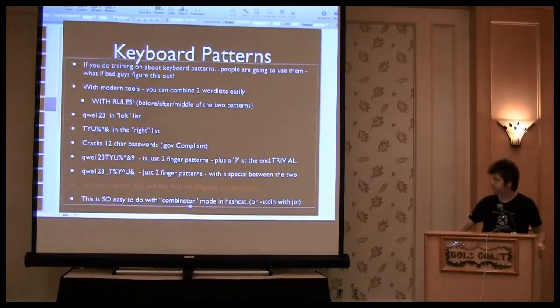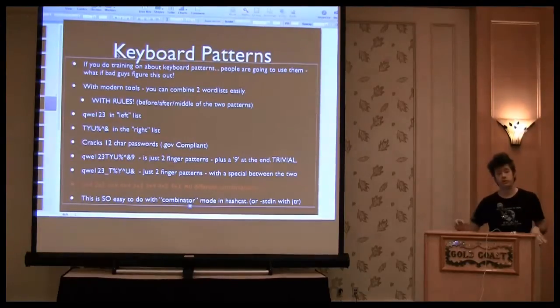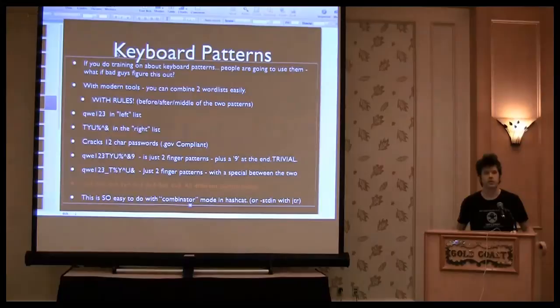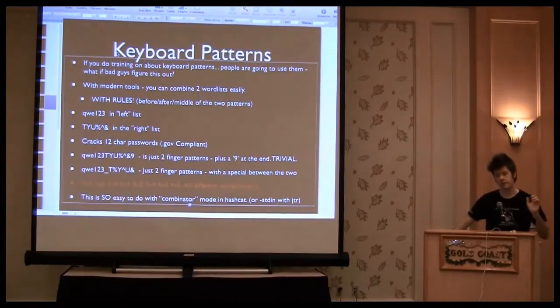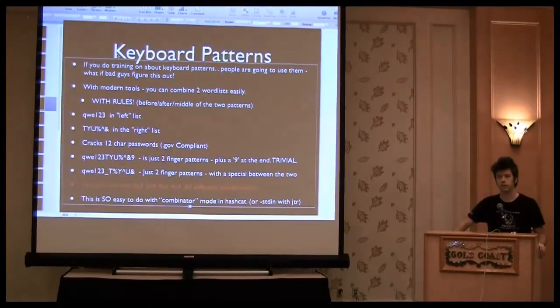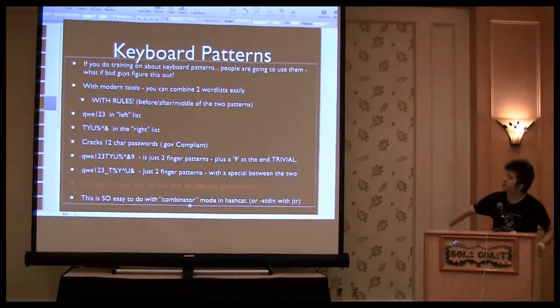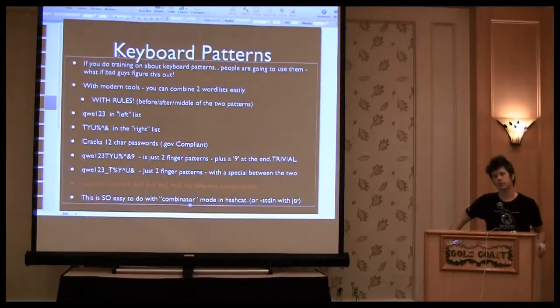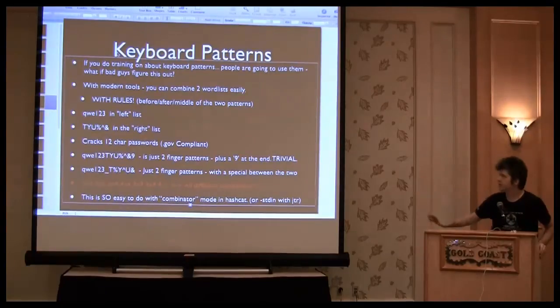So it's really easy these days with modern tools to combine 2 word lists, and that's probably the best way to crack passwords that match keyboard patterns. You know, using the built-in one and John's external rule just blows, okay? So obviously you have a left list, you have a right list, bam, you're cracking 12-character .gov compliant passwords. You know, it's no big deal.